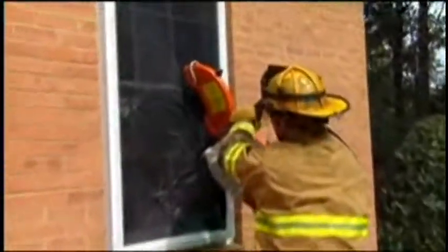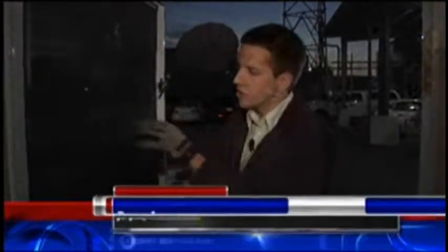Now, for more information about these screens, all you have to do is log on to WMBFnews.com. We posted a raw video of our test. We posted raw interviews, and we've also posted a link to the manufacturer's website if you're interested in purchasing these for your home or your business. Reporting live here in Myrtle Beach, Greg Argos, WMBF News.